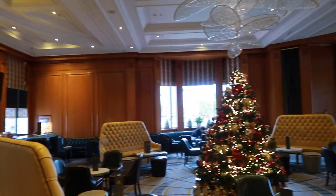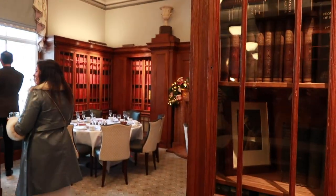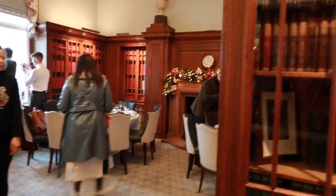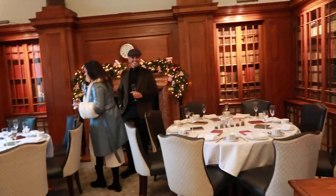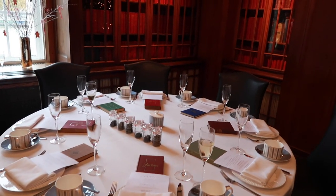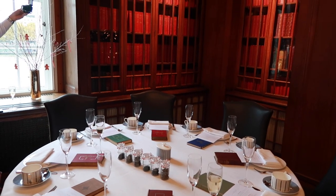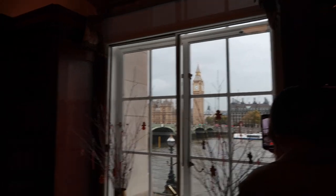So we're in the library now for some afternoon tea. This is stunning. Oh my goodness. If this is not an English Christmas, I do not know what is. This is incredible. The view is incredible.